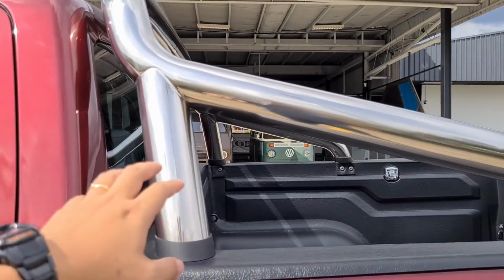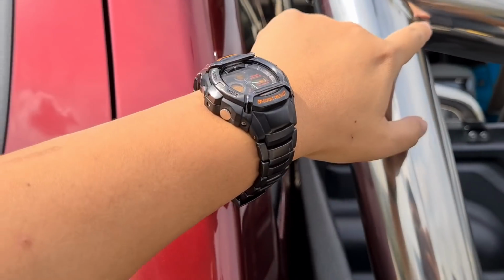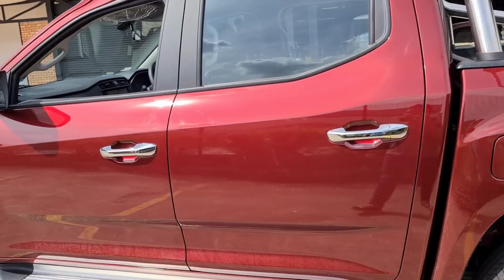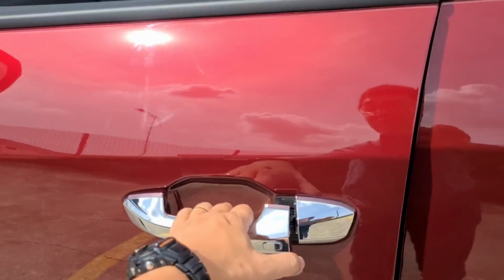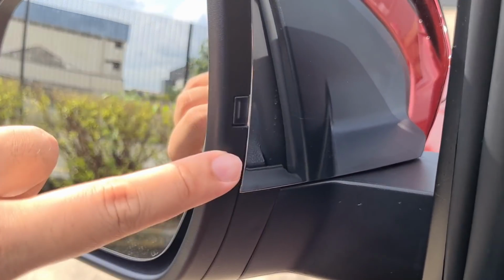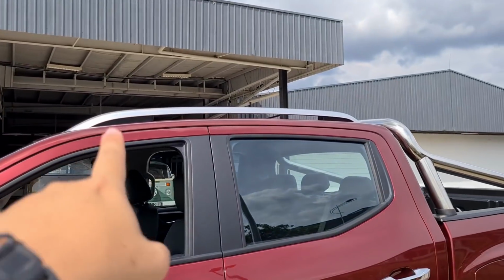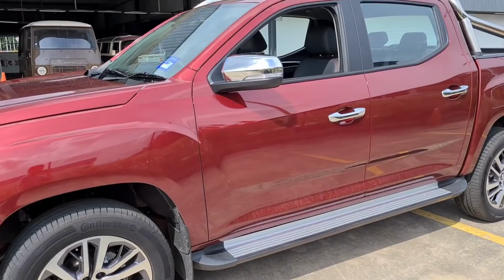This rear bar also has this curved design, and I have to say the welding here looks pretty neat. All right, yeah. So that's nice. And yeah, so you can see the keyless entry has a passenger side button as well. It also has a blind spot warning. Let me just show you. Here's the blind spot warning light. Right. Got roof rails up there, side steps as well.